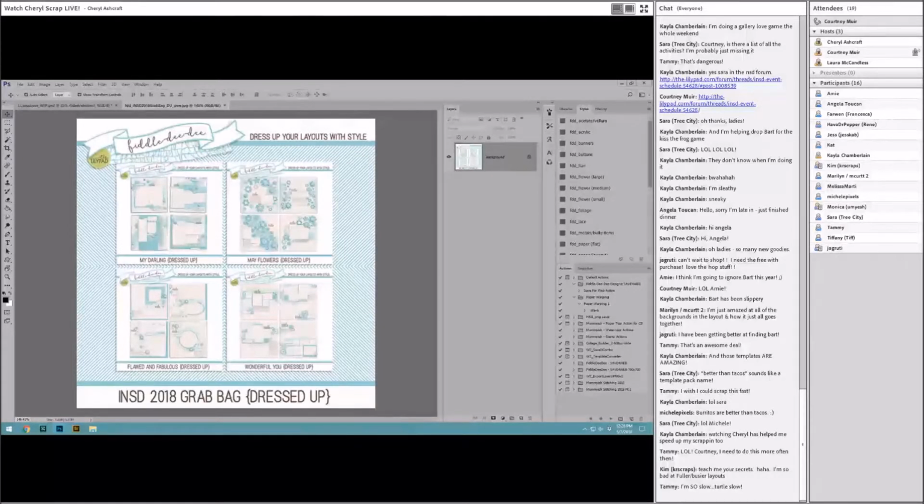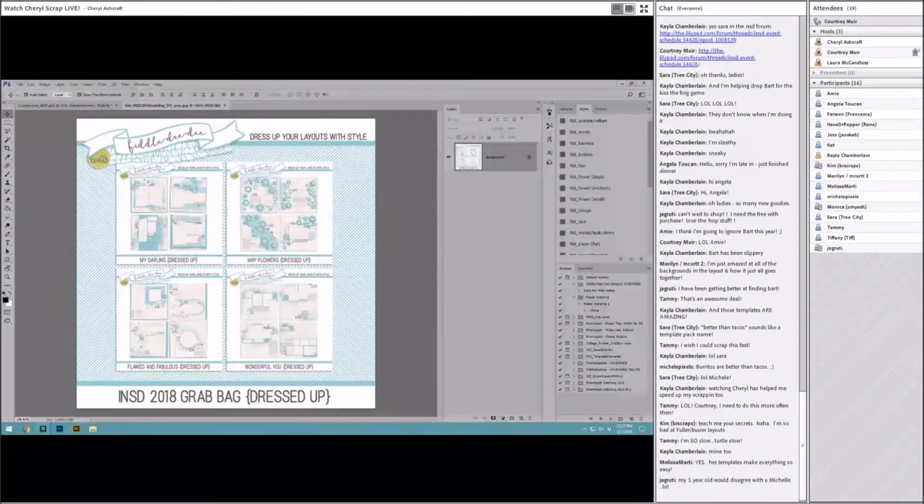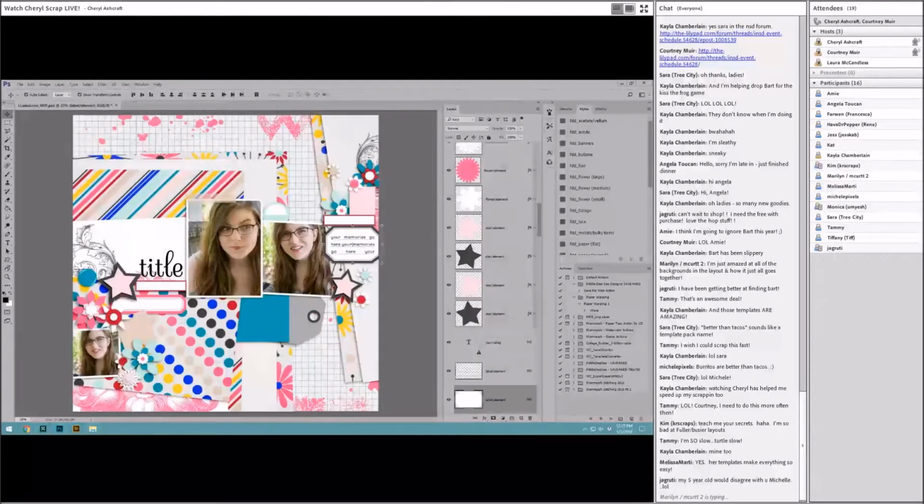My secret, Kim, is I buy Cheryl's templates and then I just put stuff where she put it, and then it's done. Honestly, Tammy, everything that I've gotten faster at, I totally attribute to coming and watching Cheryl and just watching her go with it. She has said many times that having it done is better than having it perfect. So I just go for it.